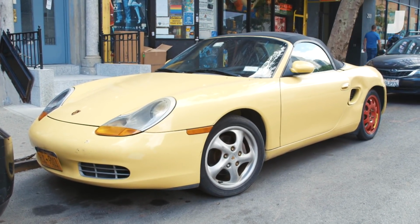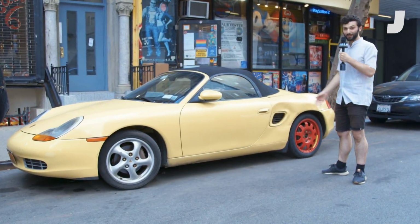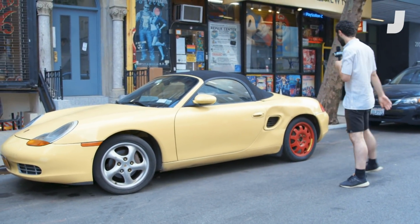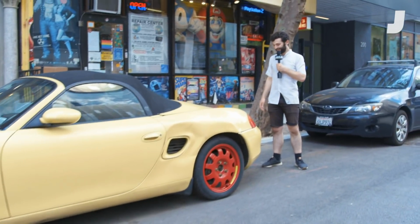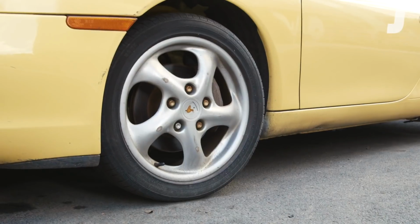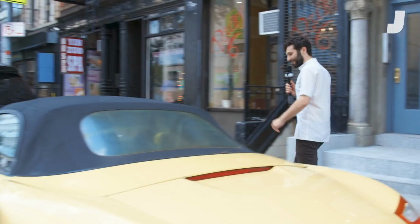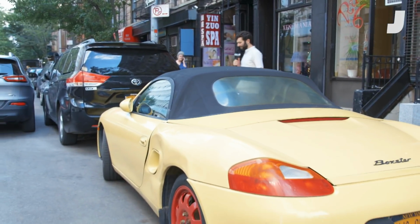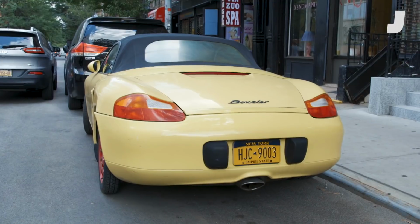One, because it's yellow, and two, this car has been parking on the street for as long as I've been in New York City. This thing is an absolute survivor as it becomes more and more vintage with each passing day. Come rain, come sleet, come snow, this thing is parked on the street, just totally living out a regular New York City commuter car life, even though it's a mid-engine sports car.